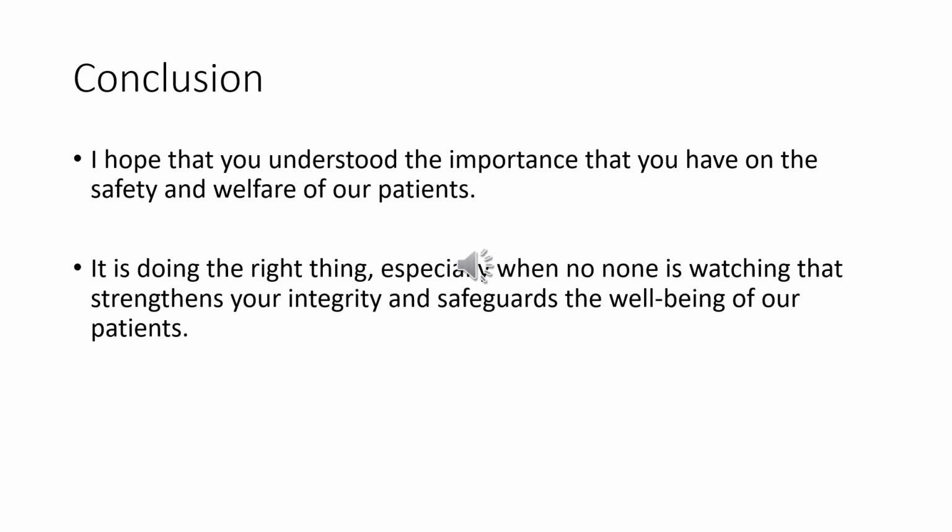Now, in the nursing realm, we have lots of little sayings that we like to say. We like to post them on the wall, put them on the bottom of our emails. But the one that's very specific to the operating room and to the sterile processing department is: do the right thing. And not only do the right thing, but do that right thing, especially when no one's watching. This is what strengthens our integrity and safeguards the well-being of our patients.